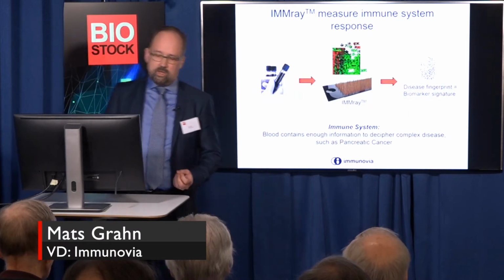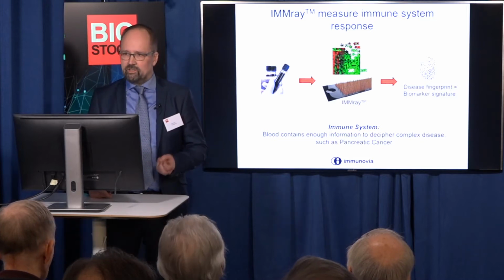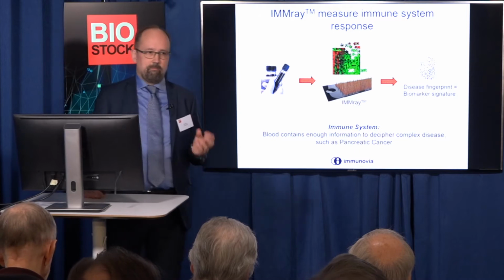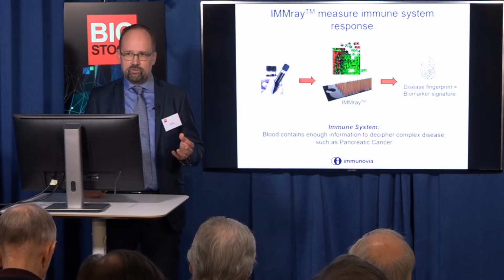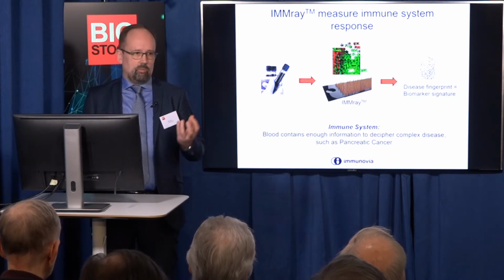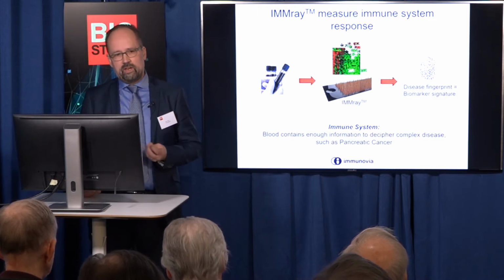is founded on the ability to measure what goes on in the immune system, because the immune system is the first to react when you do catch a disease such as cancer or autoimmunity. And what we have is the ability to measure many proteins at the same time, proteins that are part of or related to the immune system, to the immune response to disease. So when the disease is detected by the immune system in the body, we can measure a change in the immune system and find that signal from the immune system itself, which is a way to find it very, very early.